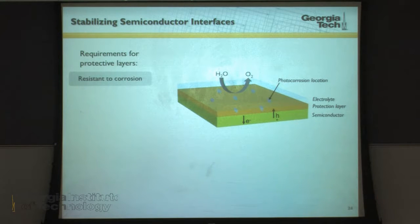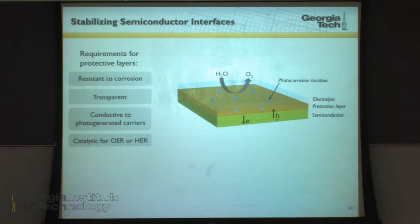So they have to be resistant to corrosion, first of all. They have to be transparent. They have to let light through. They also have to be conductive to photogenerated carriers, and this can be the hard one because many materials that are resistant to corrosion and transparent are wide band gap oxides that are not conductive. They also have to be catalytic for the oxygen evolution reaction or the hydrogen evolution reaction, depending on which one you're doing. And so these are a lot of different requirements.